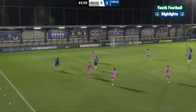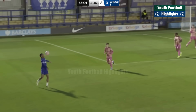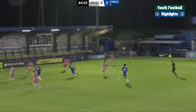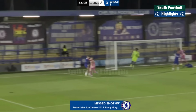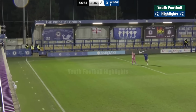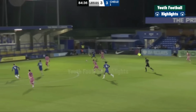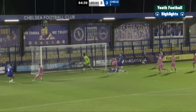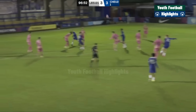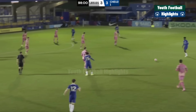Lovely ball from Ratzacki. Here's Samuel Smith. Williams is charged forward, kept into the box instead. Chelsea in behind again here. Silcott Dubry, oh, and then Morgan for the hat-trick, couldn't turn it in. Chelsea stepping on the gas again though, looking to win the game late on. Good run from Silcott Dubry. Cleared away as far as Keanu Dyer. Here's Brody Hughes. Not what he was hoping for, Dyer.